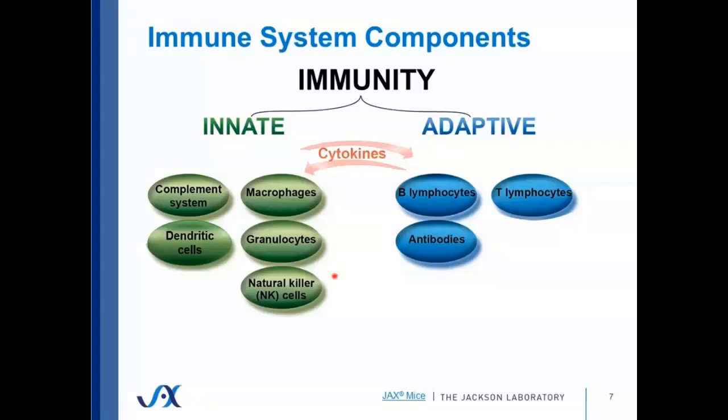Now, the adaptive immune system is a more specialized system that can target and eliminate pathogens. Now, B cells and T cells work closely together to mount defenses via several mechanisms, with one of their major functions being to produce antibodies. To tie this all together, cytokines, primarily interleukins, are secreted proteins that facilitate the crosstalk between both branches of the immune system.